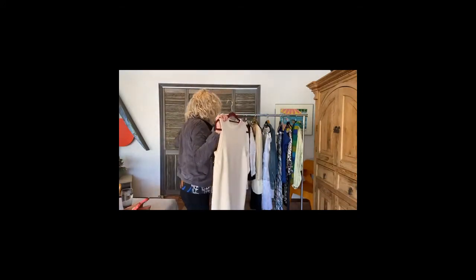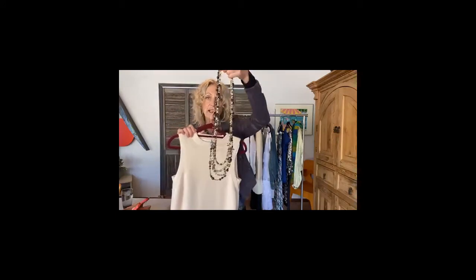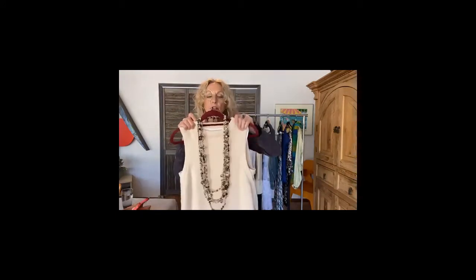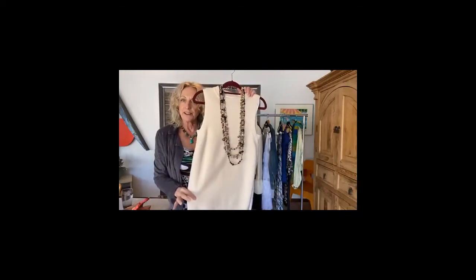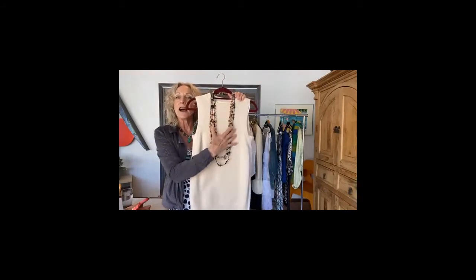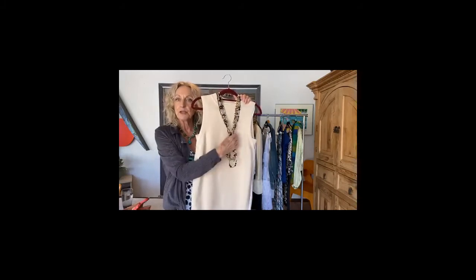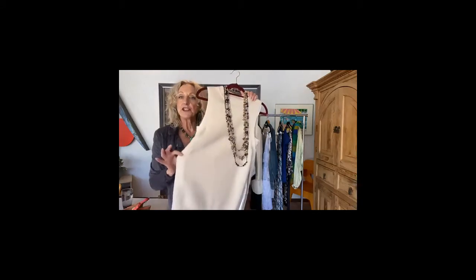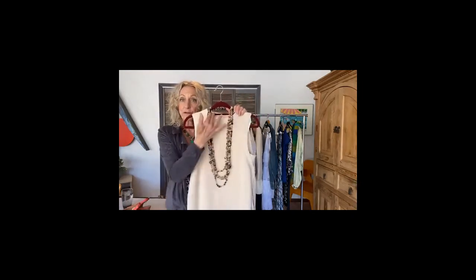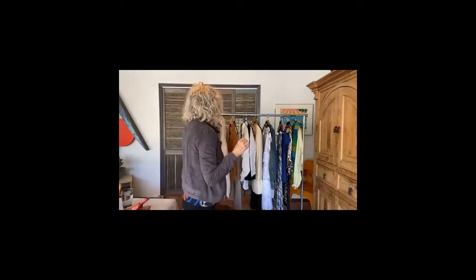What you want to do is take some layers of long necklaces and just add them over the sweater, and suddenly the eye is drawn down. You can do this with a scarf as well, and so you've created your own V-neck with this crew neckline. So that's how you can make a neckline actually work for you.